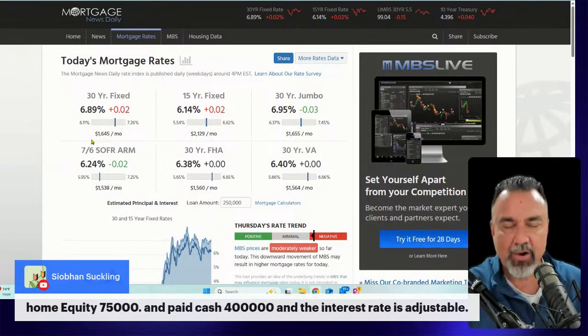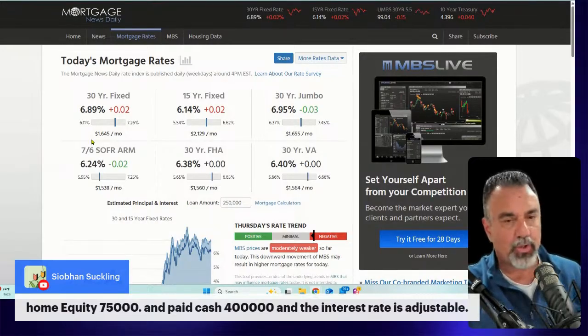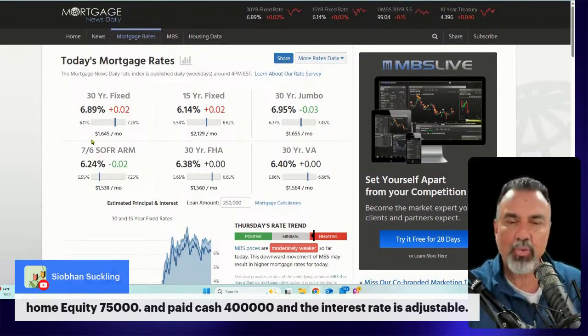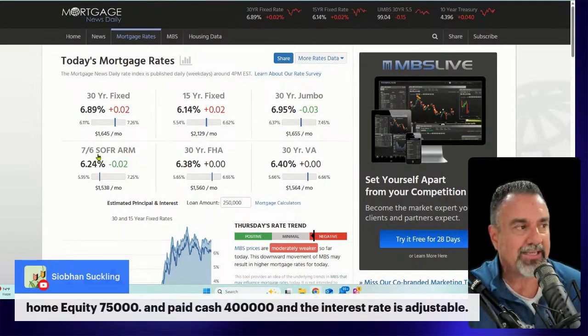Rates are probably peaked out right now. We've got the president screaming at the Fed to lower rates. It's a mess out there right now. But rates are coming down, or most likely the chances are much higher of coming down than going up. It might not be a bad idea to get into an adjustable rate in this environment.